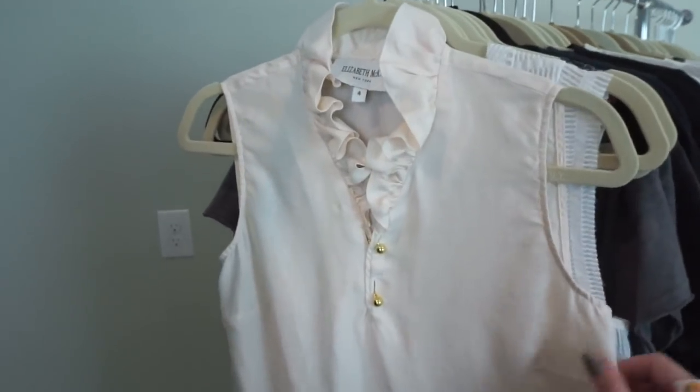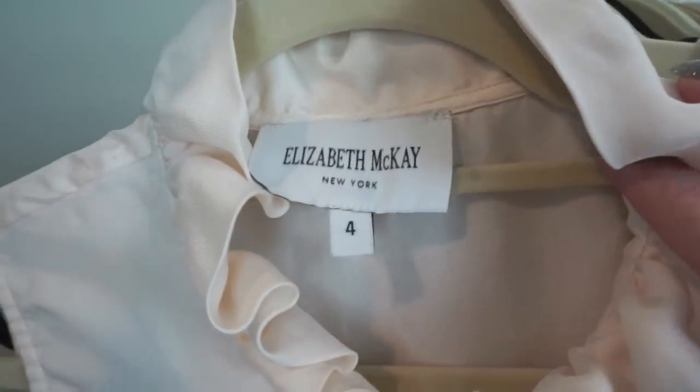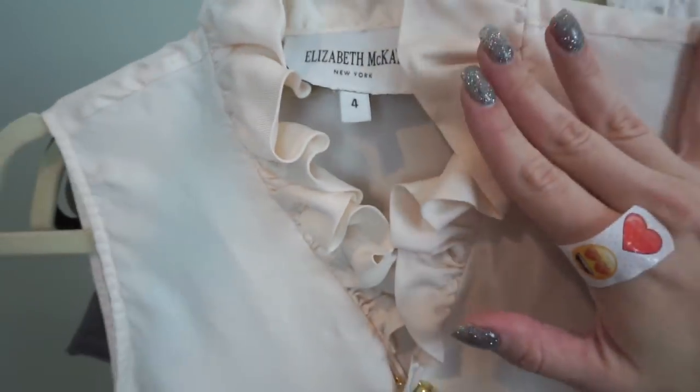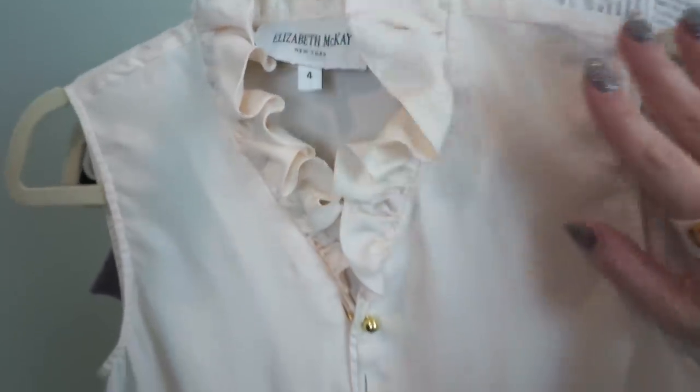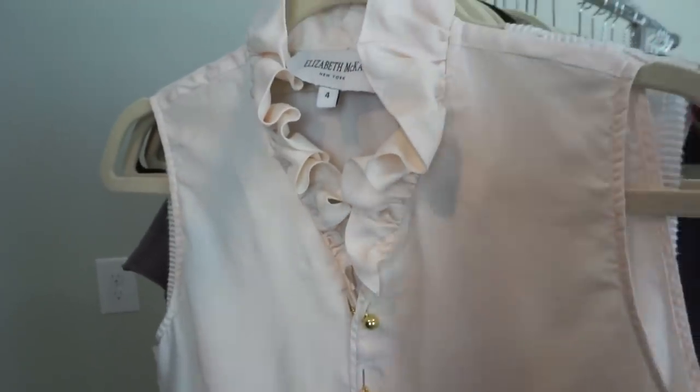This next blouse has a great ruffle collar as well as some gold button details. It's Elizabeth McKay, New York, who's a designer, and she is kind of known for having this preppy collared style. So it's just a silk blush blouse. I've sold a dress like it before. I'll probably list this at $40 to $45.